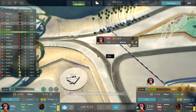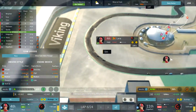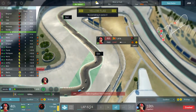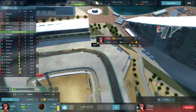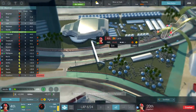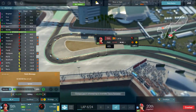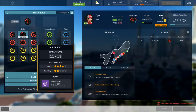31%. I think she can go around twice. So we can actually, I guess, turn up on the push. Try to get... All right, yellow flag. No overtaking in Sector 2. Falco? Oh, you gotta be kidding me. Well, I didn't see what happened to Falco, but now this is our race to focus solely on Enrica then. Well, I guess we're gonna go for broke now.